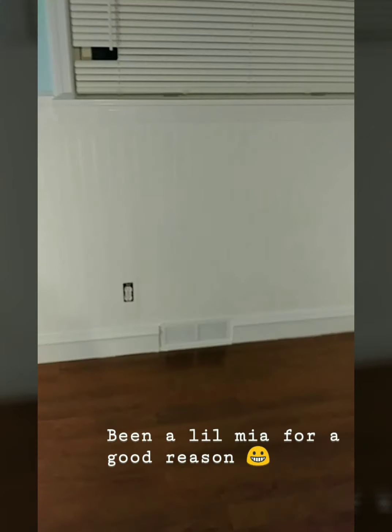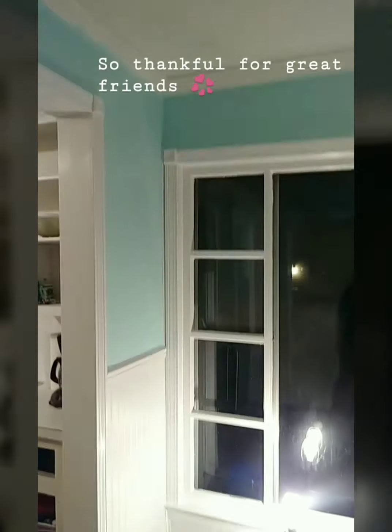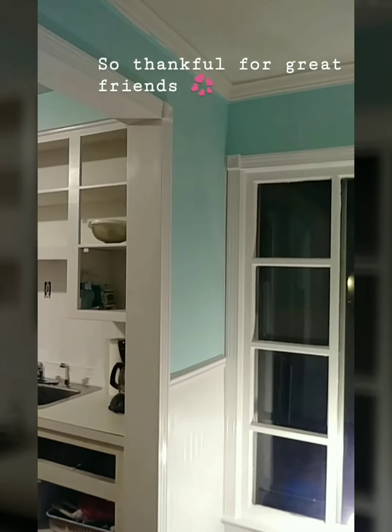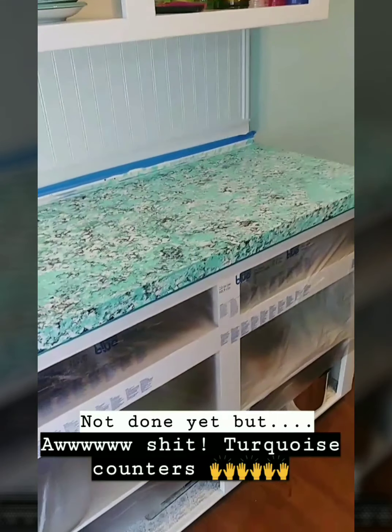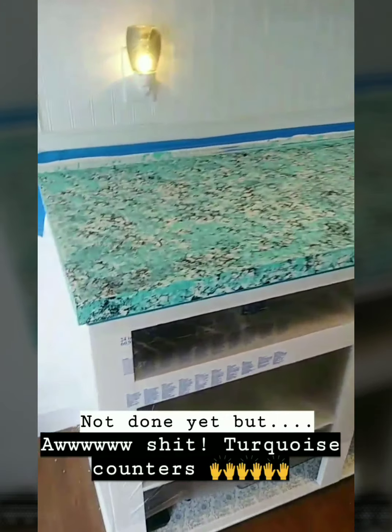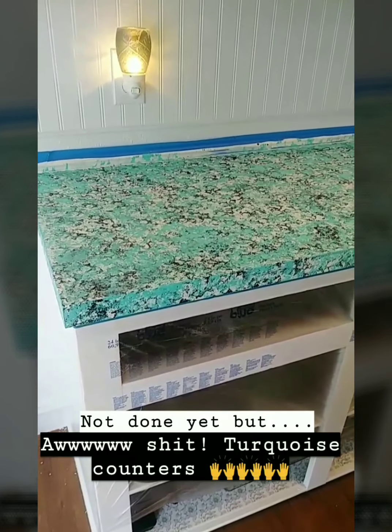That vent cover was like 40 years old. I'm so happy they replaced it. And the window's looking amazing. Look at how cool. I'm so happy. I can't believe Brian built this in a day. Starting the countertops today. They're gonna be turquoise, marbly. It's pretty cool. I can't wait.